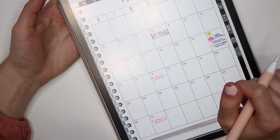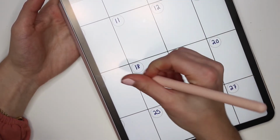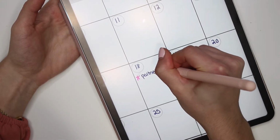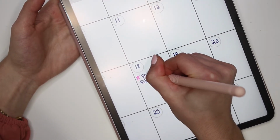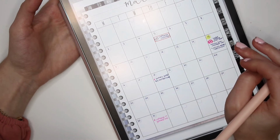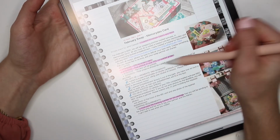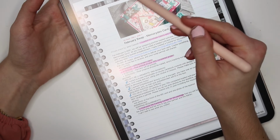But I think I'm just gonna do, hold on, I kind of want to write this in blue. Let's put the star in pink. And I'm going to write partners posted February Memdex swap. So that will tell me, hey Carolina, you need to go look on Facebook, see who your partner is, and then mail it out by a certain day. So now I could click on the 18th, I have this all here, and then I could just check it off to see that I see all the partners, and the final project should be mailed by 3/25.